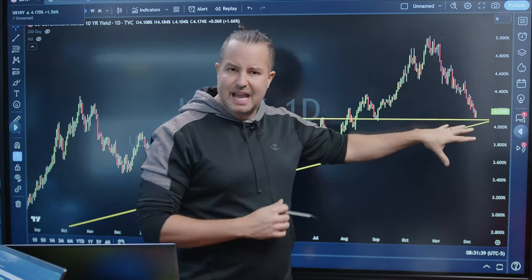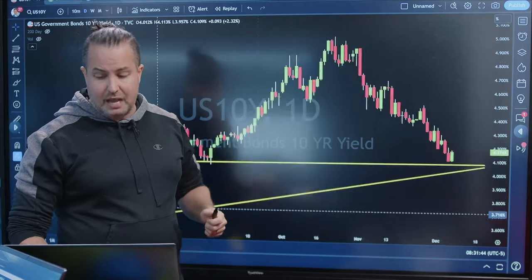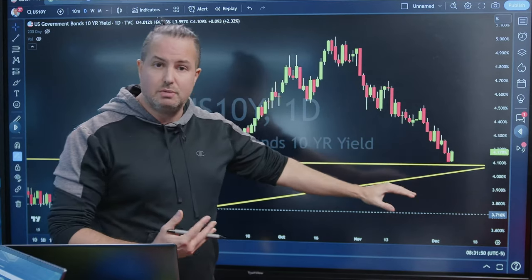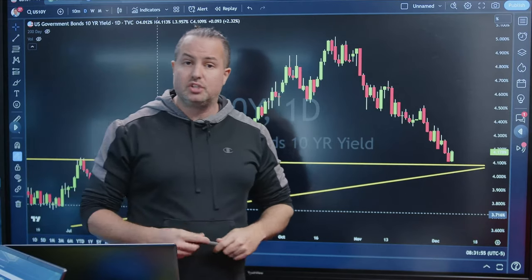Now, we didn't hit my exact level. That's a little concerning to me. It means there might be a little bit more downside potentially tomorrow on the jobs data. But for the most part, we're essentially at that level, approximately at that level. You can see the drop that we've seen. So the 10-year yield is up today.